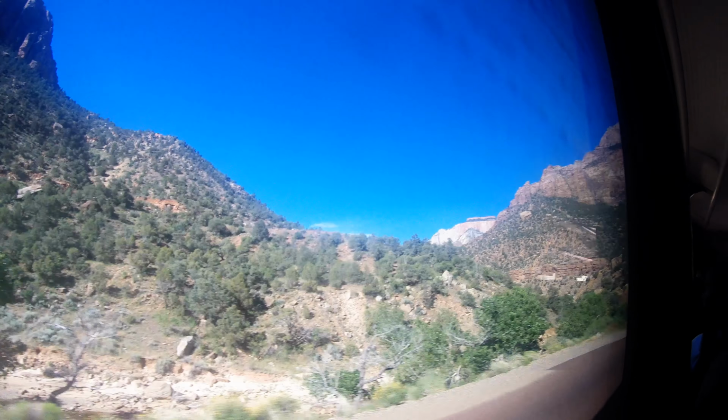Okay, that's another good thing. So we are gonna go. So, as we're coming to the driver's side of the bus, my side of the bus, what river is this? No, not the Colorado. The Virgin River, Mississippi.